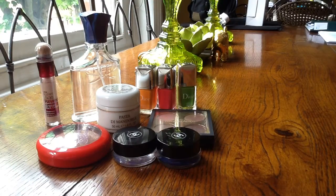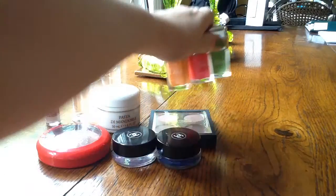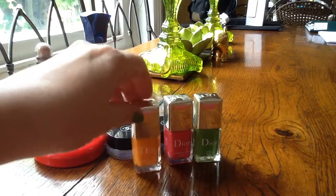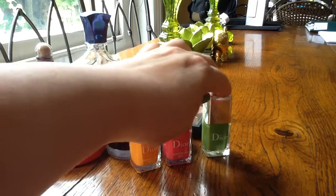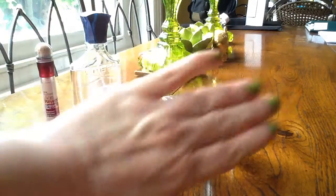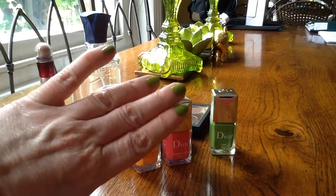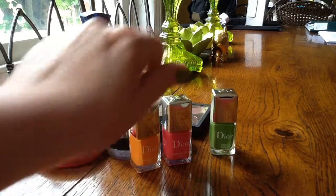I'm liking the summer nail colours. I'm a Chanel fan, as you know, but I have been enjoying these Dior ones that I got at various times. That one's actually from last year's cruise collection, so it's the old formulation. It's what I'm wearing today. It's not the easiest of shades to wear, but it is bright and summery.